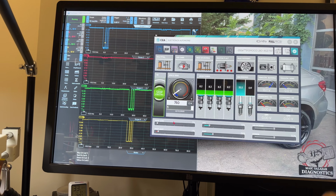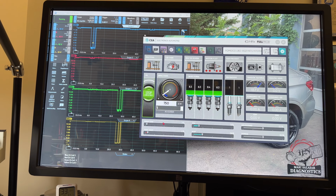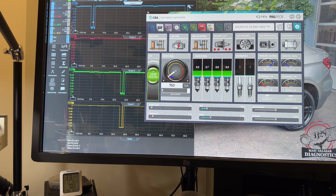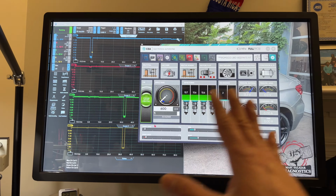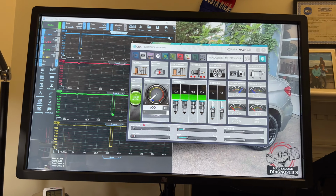Computers are starting to adjust. It's trying to come up to a happy place. We have a different RPM now. So if I put it to what we were, 600, yeah, 600. If we go over to 600 RPMs, then we can see based on TPS and RPM where the computer goes to.